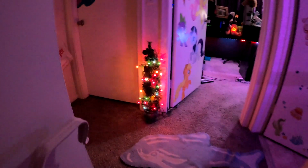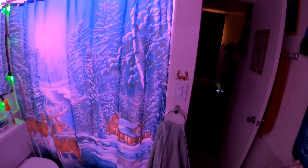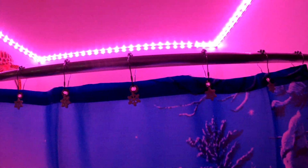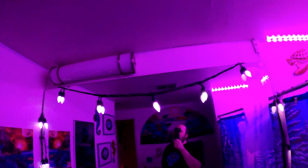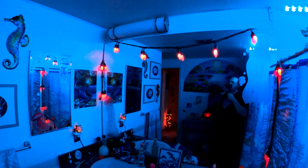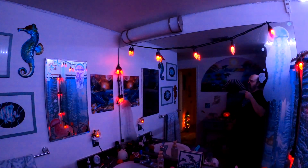So again, hall tree. Bathroom, not a whole lot going on. Just the snowflake rug and the winter scene with little snowflake details. And then we got the strip lights in the bathroom doing like an aurora thing. And then these are like my first smart lights from way back in the day. They do a preset pattern, but they do quite a few effects. They're not very long. I only have the one, so they just kind of live in here doing their thing year round.